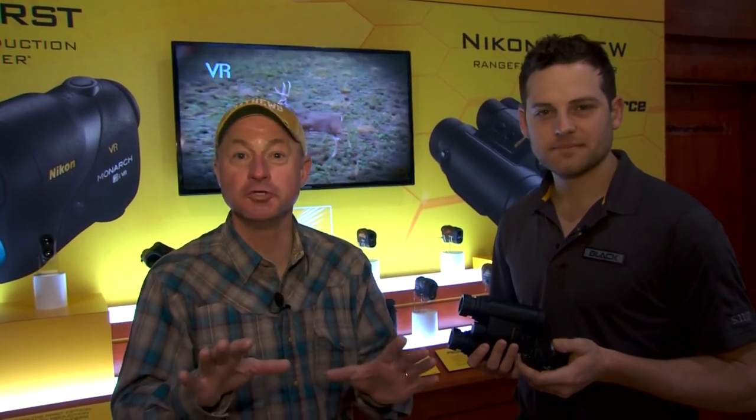And for you guys that love to shoot long range, those far off distances, check out the new binocular from Nikon.